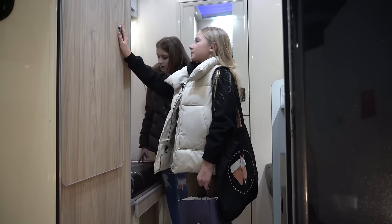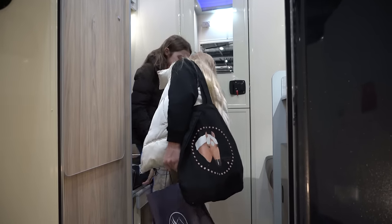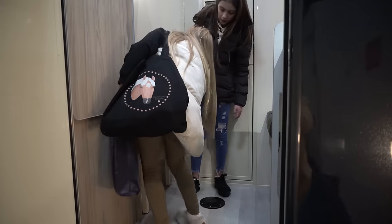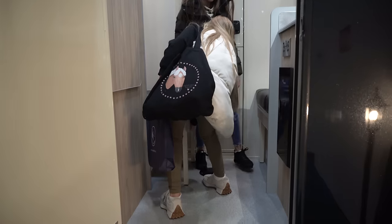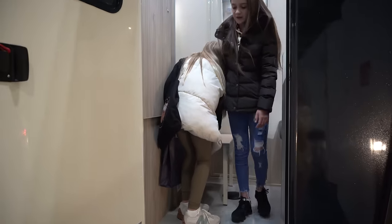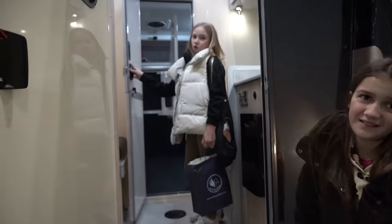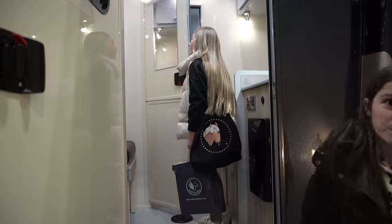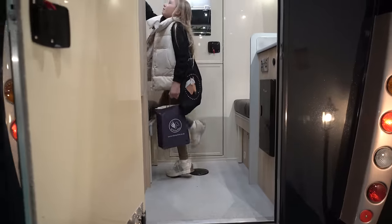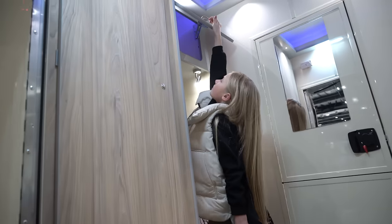Harlow, you might have to sleep sitting up. No, I reckon this pulls out. Oh, yeah. Harlow, you're so smart. But then it's only one person. Then you've got your ponies in there. There's loads of storage. I love this. Just what Harlow needs. There's even more storage up there.